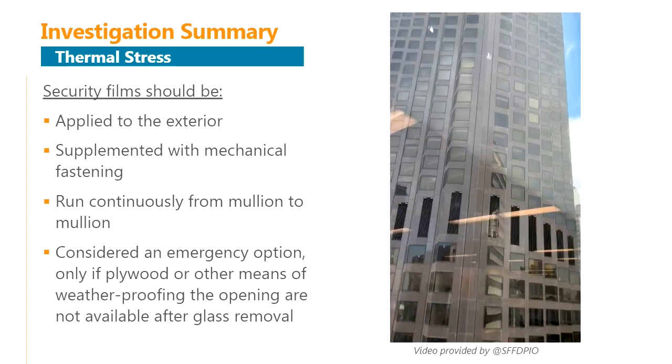So there are some rules of thumb on security films that could improve their performance. Generally, you want to put them on the outside of the broken piece of glass. You want to run those in continuous sheets rather than in small piecemeal sheets. You want to run those continuously from mullion to mullion, and you want to attach them to the mullion with fasteners or strapping, some mechanical method, not just relying on adhesion of that film or of that tape. And I definitely want to emphasize, if this property wasn't enough of an example of shortcomings of failure of films, it should really only be considered an emergency option. If there's no way to get on the outside of the building to remove the broken glass or put up plywood to mitigate the risk of broken glass falling to the street, these films and tape in general should be really considered a last option.